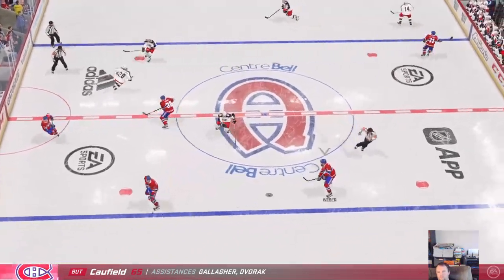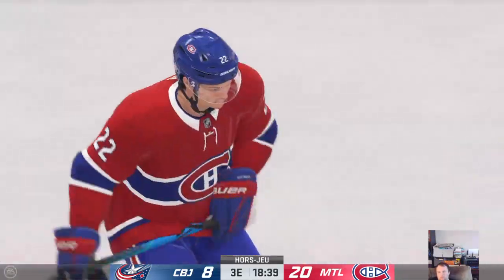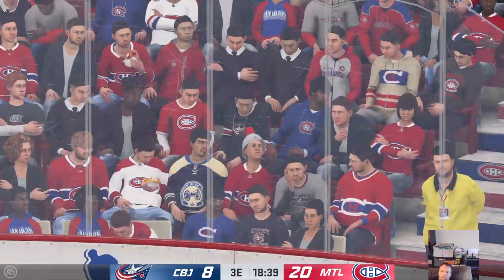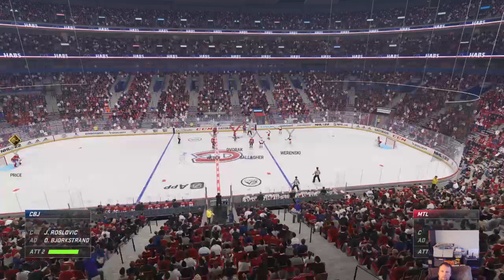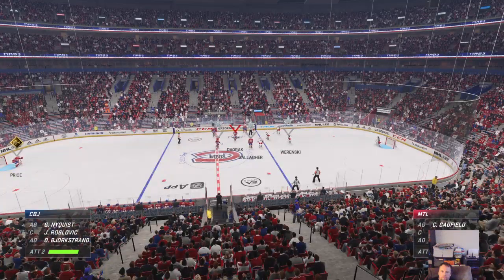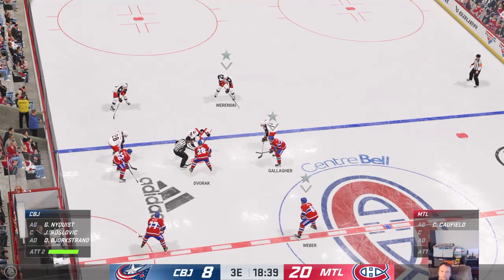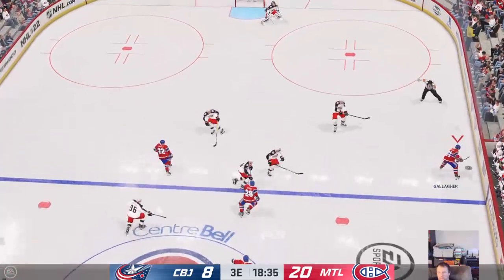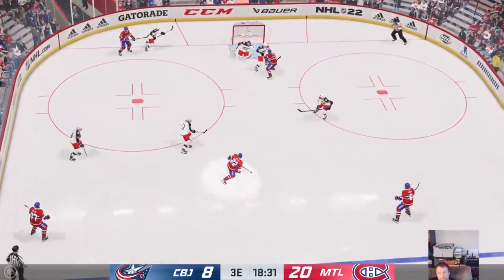Dvorak's won the draw here in the neutral zone. There's the whistle. Offside is the call. Won the draw here in the open ice. Fires away! Oh, fantastic save by Corpusalo.